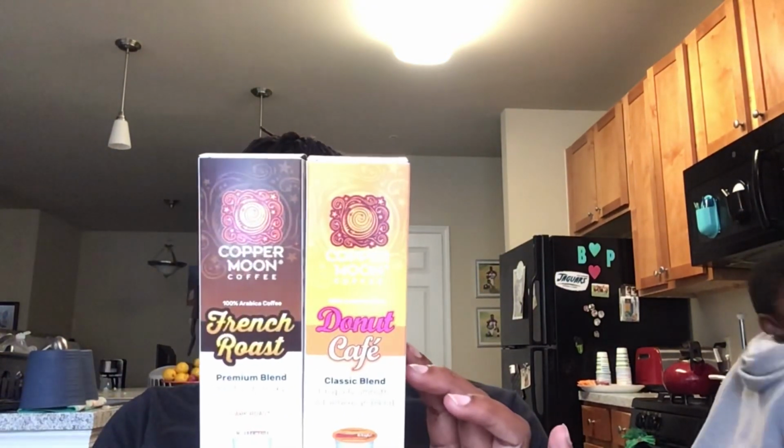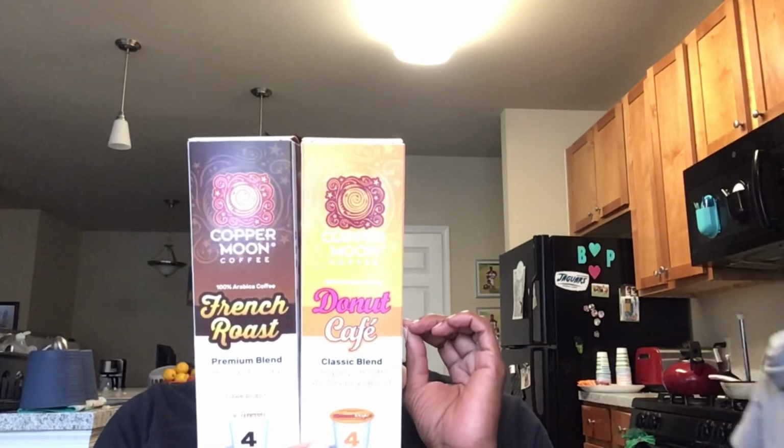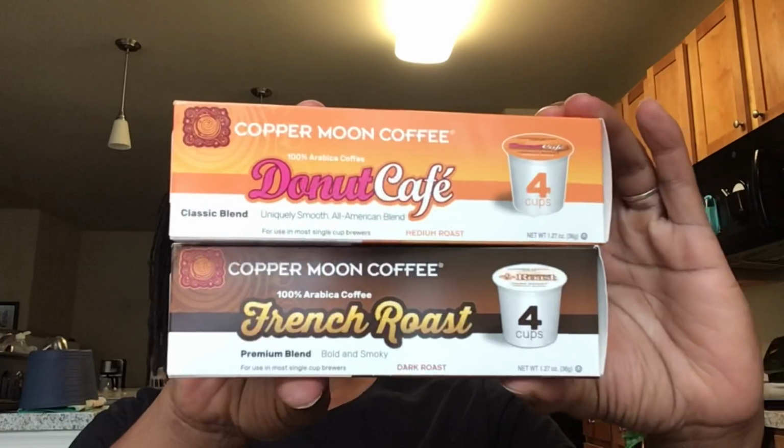One is in Donut Cafe. The other is in French Roast. The Donut Cafe is a classic blend, uniquely smooth, all-American blend. And the French Roast is a premium blend, bold and smoky dark roast. The net weight on these, both are 1.27 ounces. There are 4 K-cups in there.